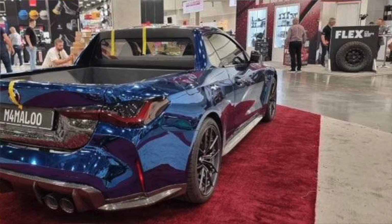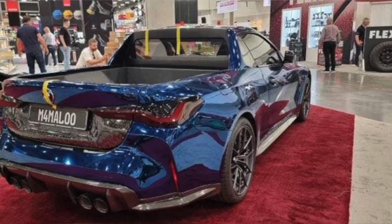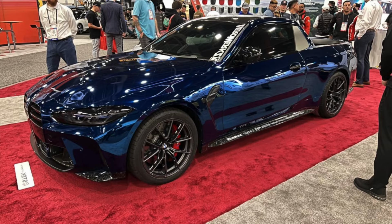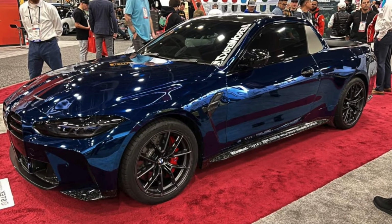Additionally, there is a beautiful dark bluey, almost purpley wrap on this thing, and it is a wrap. It looks like paint, and it's actually self-healing, which is kind of cool.